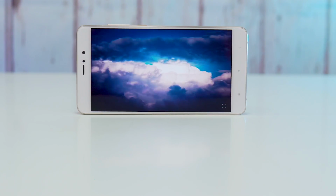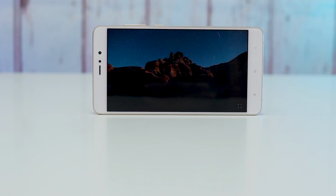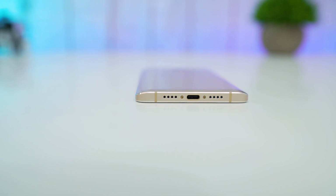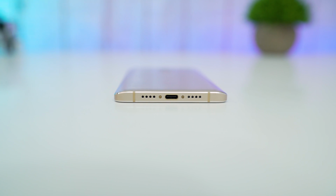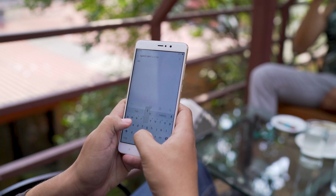And while we're on this subject, let me mention that watching videos and movies is an absolute pleasure. The credit also goes to the loud bottom-facing speakers. I really like the rich and balanced sound it offers, which enhances the immersive experience. And before I forget, the sunlight visibility is really good as well.